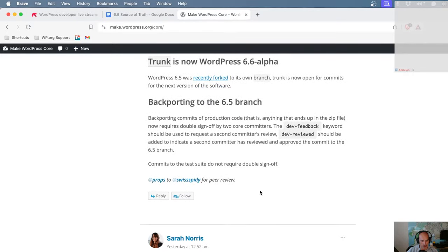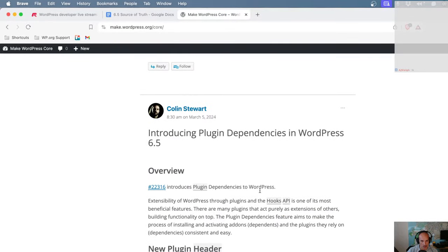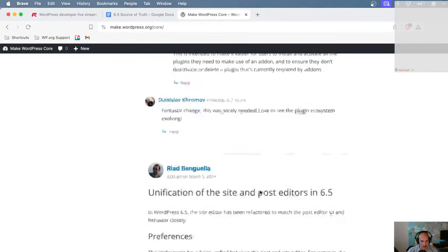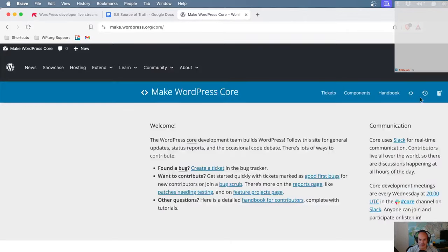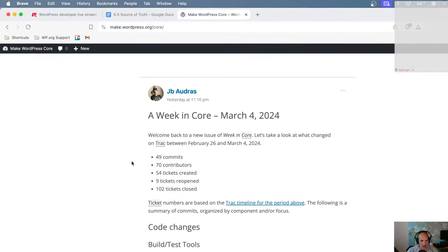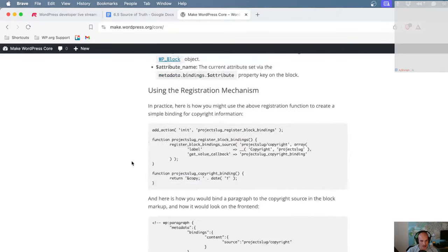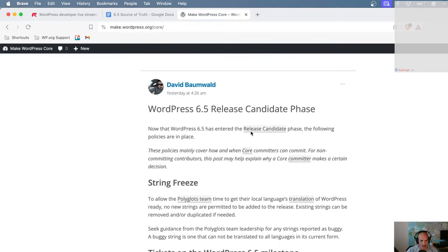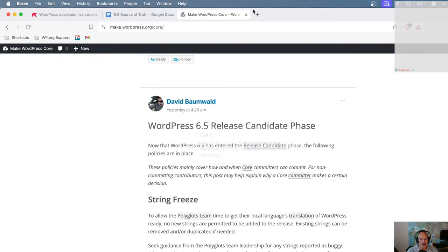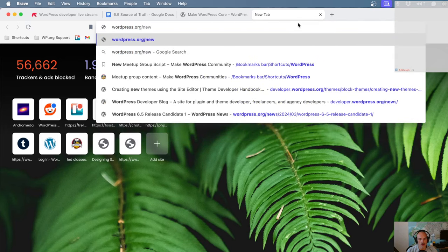I found a link to it somewhere. It wasn't that one. Oh dear, I found a release post not minutes ago, and now I've lost it again. There was a link here somewhere, I'm sure of it. Now it's gone. Anyway, let's go to WordPress.org news. Yeah, there it is.